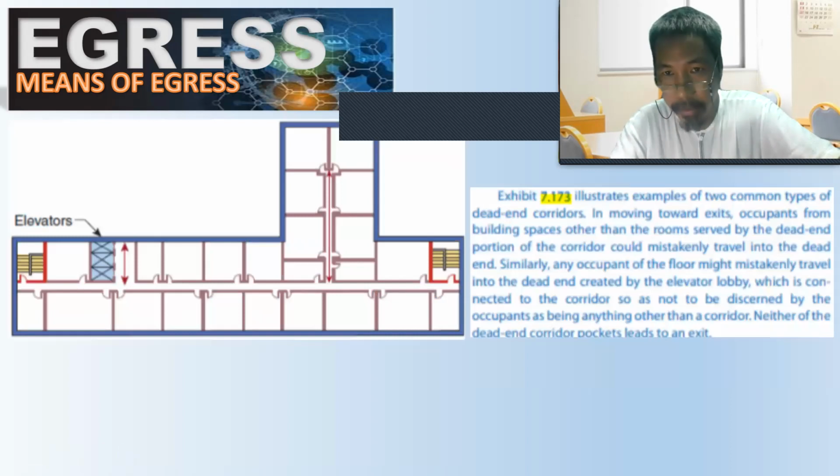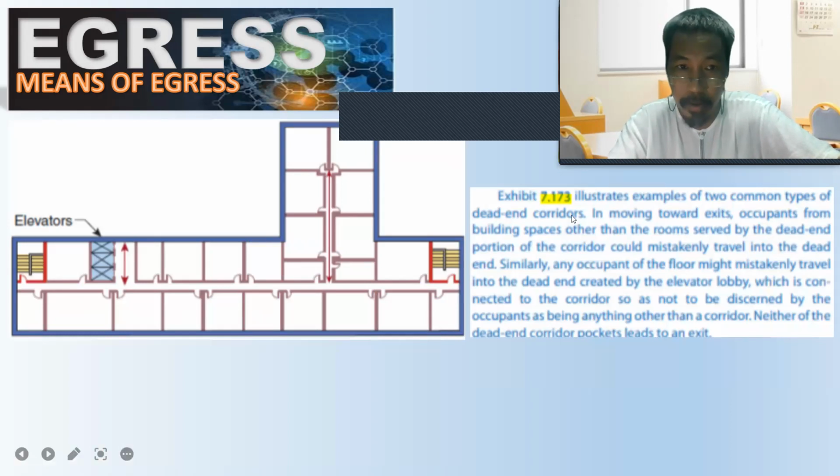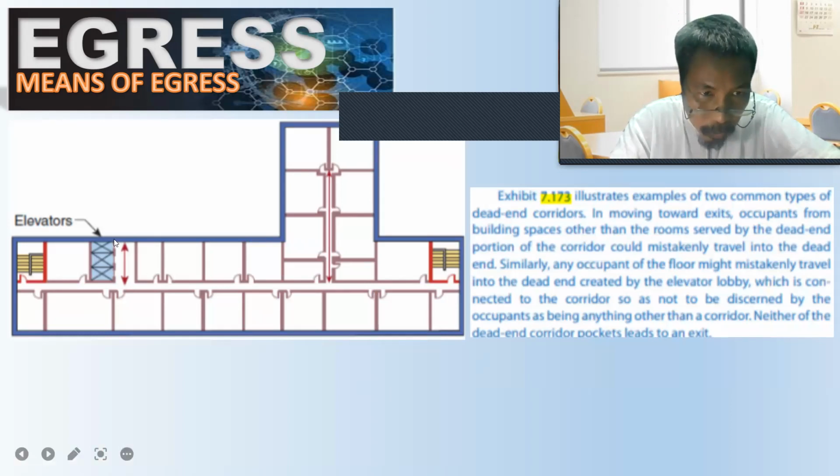And next concept, this picture illustrates an example of two common types of dead-end corridors. Where are those? This is one dead-end corridor here. Although we have an exit here, there is a pocket here, because someone running out may turn right here. But that is not good because the exit is still going straight, and this is the exit. But there is a pocket. Somebody may wrongly turn right here and be trapped.